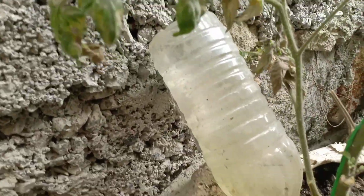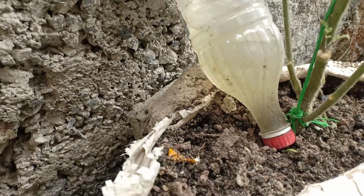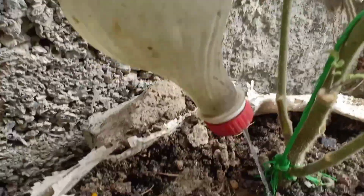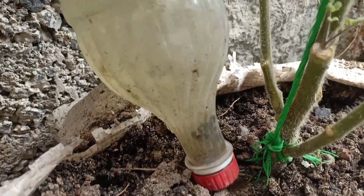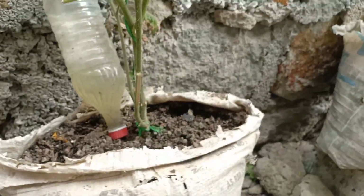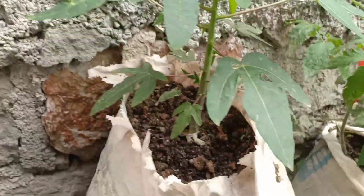You can see there is an irrigation style here where the bottle has a hole. Yeah, there's a hole at the bottom, and that's how it works. So as it sits here, it is just dripping. So that's drip irrigation. And they have been placed on stone so that they don't get torn or wear out quickly. Now this is another pawpaw tree.